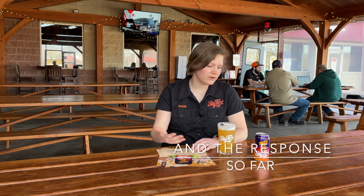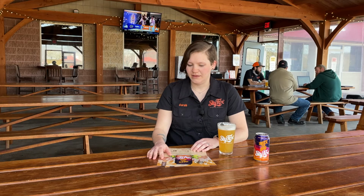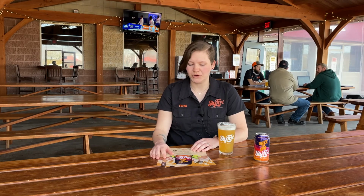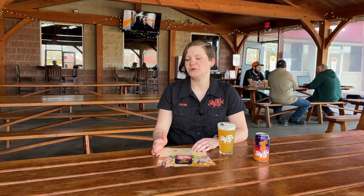It's been good. The packaging looks really awesome. It's bright and eye-catching in the cans themselves and the 12 packs as well. And the liquid is great, and it's super cool to have this lower ABV hazy available in 12-ounce cans year-round. And people are excited about that approachable, sessionable hazy option.